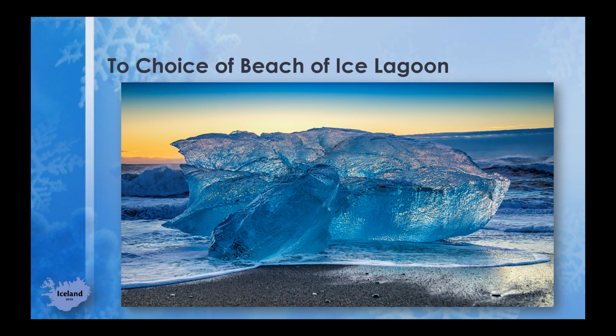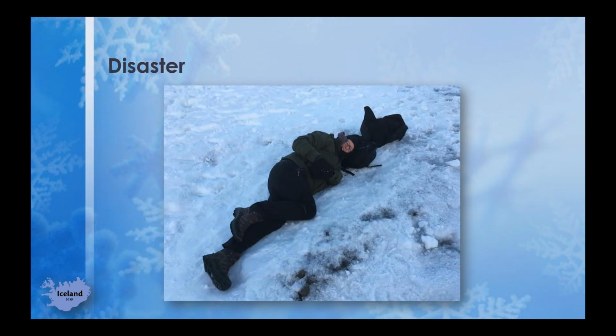But when I'd finished on the beach, I decided to go back to the lagoon. But unfortunately, came across a disaster. One of the members of the party had fallen and quite severely hurt himself. He'd broken his leg quite badly. So we spent the next hour and a half waiting for the ambulance to come, and then we carried him to the ambulance up a ridge and down the other side through some quite deep snow.